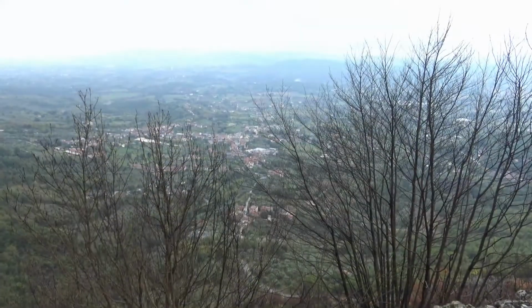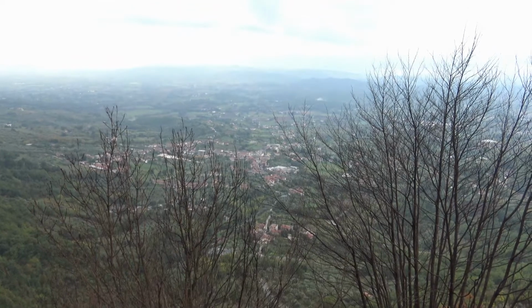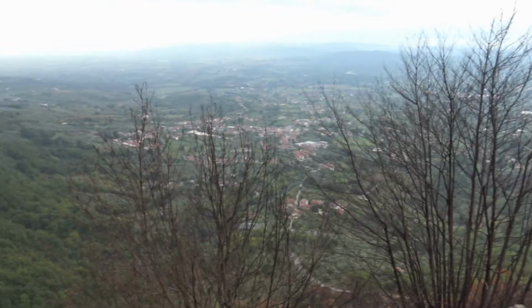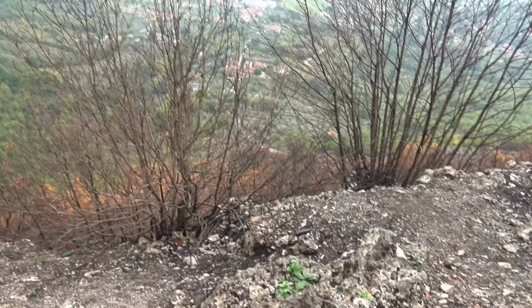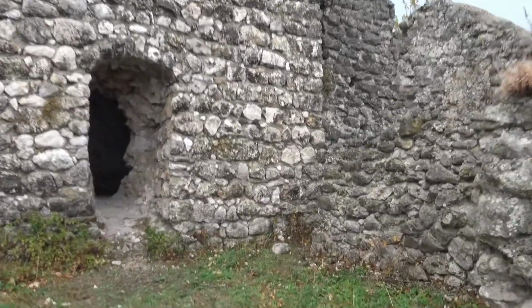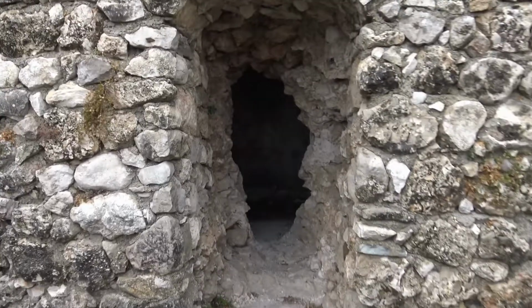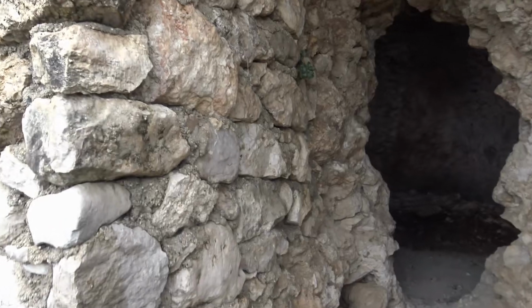Sicily up to... That little town is Gioia Sannitica. We're up above it at the castle. Boy, that is a straight drop off there. Look at how thick this wall is. That's about 8 feet.